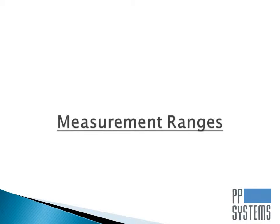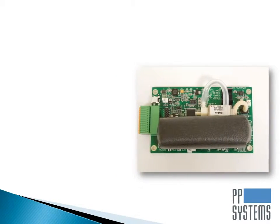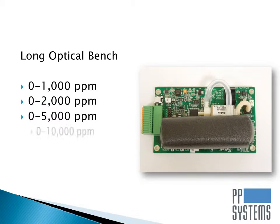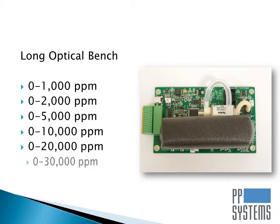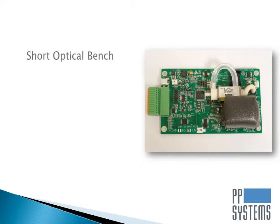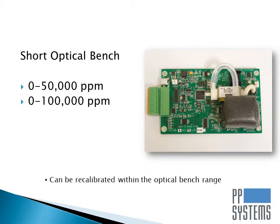The SBA 5 is available with two different optical benches, both of which are optimized for measurement of CO2 over many different ranges. The long optical bench with a path length of 8 centimeters is optimized for ranges up to 30,000 ppm. The shorter optical bench with a path length of 1.8 centimeters is optimized for ranges above 30,000 ppm up to 100,000 ppm. Customers can also recalibrate the analyzer to a different range as long as it is within the CO2 range of that optical bench.